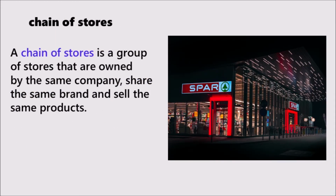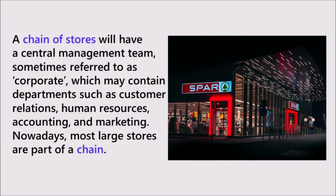Chain of stores. A chain of stores is a group of stores that are owned by the same company, share the same brand, and sell the same products. A chain of stores will have a central management team, sometimes referred to as corporate, which may contain departments such as customer relations, human resources, accounting, and marketing. Nowadays, most large stores are part of a chain.